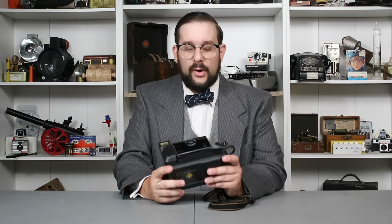Now, unfortunately, the Captiva was not very popular, mainly due to the larger market forces that were plaguing Polaroid at the time. But also, compared to other Polaroid cameras like the SX70 series or the Spectra, this was just as bulky and expensive, but produced smaller format photographs. There wasn't much of a demand for this type of camera.